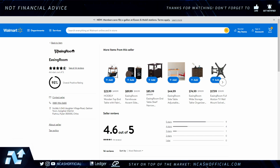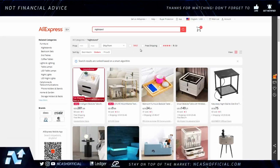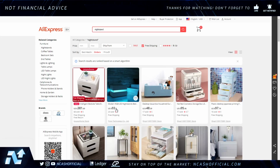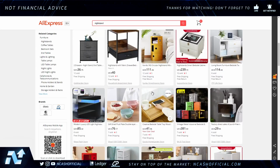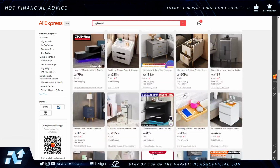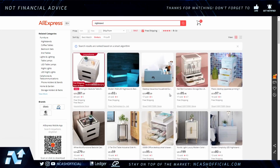But there's so many other items that you can possibly dropship on eBay. I also found that if you go over to AliExpress, you could also find nightstands and things like that at a much cheaper price. I actually utilized AliExpress very early on, and the best way that I have found to find cheaper products is looking at AliExpress to see if they have the item cheaper. Of course, you have to account for shipping costs from AliExpress, because you are still paying shipping costs off of AliExpress.